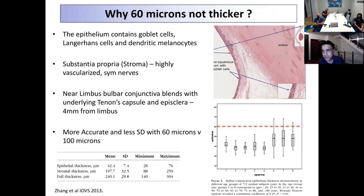So why did we choose 60 microns? The reason is, like I was saying, 60 microns is purely the epithelial thickness. If you look at this study over here, from subjects aged 10, 20, 30, 40, 50 years old, of course, as you get older, your conjunctival epithelium does get a little bit thicker, but you'll see the majority of the conjunctival epithelium is less than 60 microns. 60 microns is about the cutoff of the laser that you can actually cut. You can cut 50, but it's quite difficult to do that. So that's why we stuck with 60 microns, because you're taking a pure conjunctival epithelial graft.